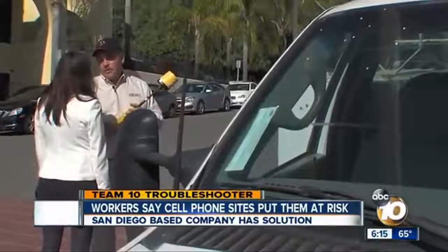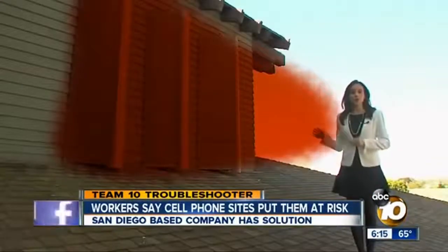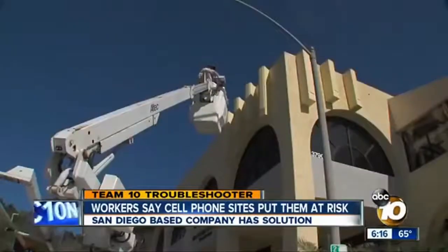Fountain said that hasn't happened. Phone providers are looking the other way and not protecting the little guy. From here to here is the RF danger zone. Fountain wants workers to know about these areas before they show up to any cell phone site.